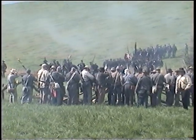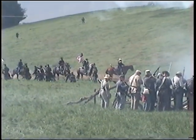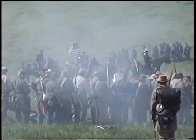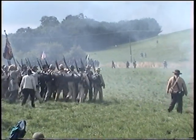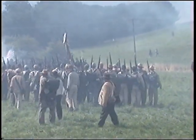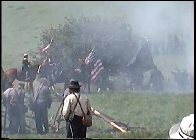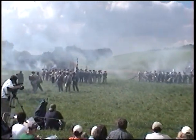The Union infantry crossing the bridge, deploying to their right-hand side. Now, the Union troops deploying into line, having taken some casualties coming across the bridge. Firing. This is where most of the casualties on both sides will be taken. These rifles have got an effective range of 200 or 300 yards accuracy. They can fire 500 or 600 yards, unlike the muskets that we saw earlier. So this is now point-blank range.